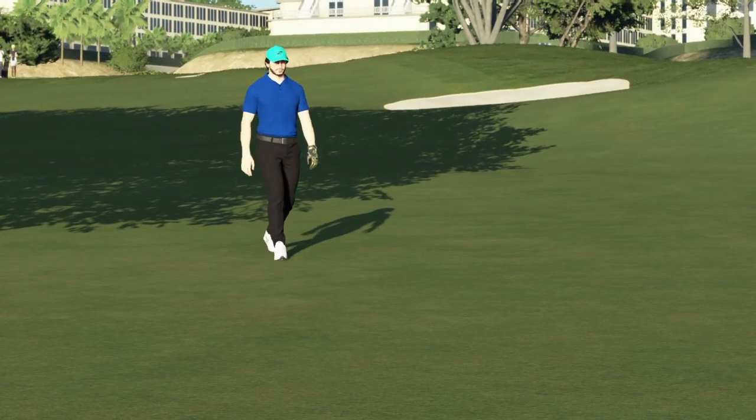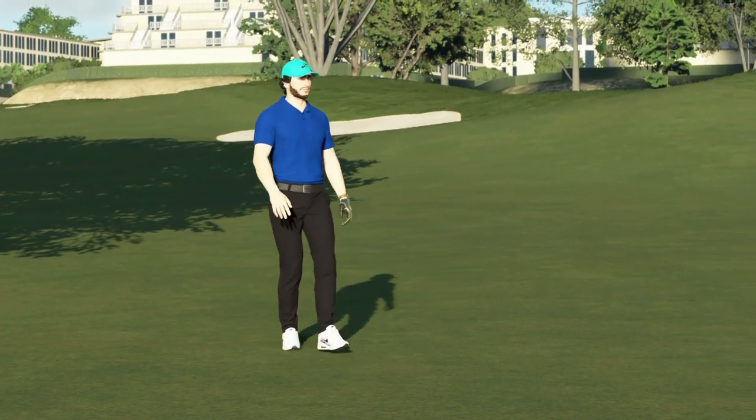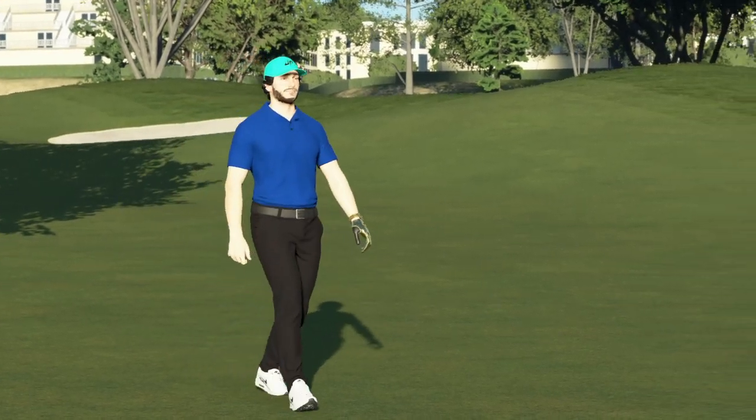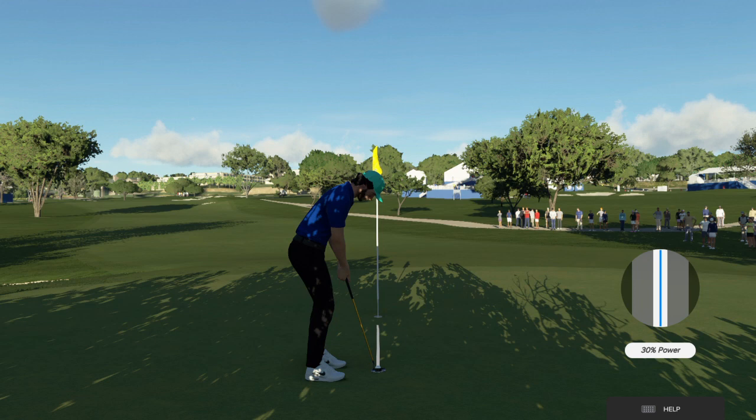Well, got some sort of streak going on here. Greens in regulation. What a statistic. I tell you, you just dream about days like today. Greens in regulation, spot on all day.